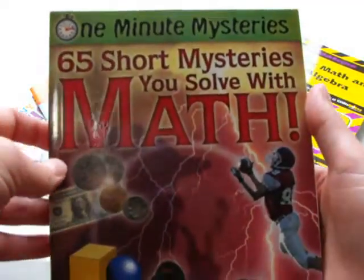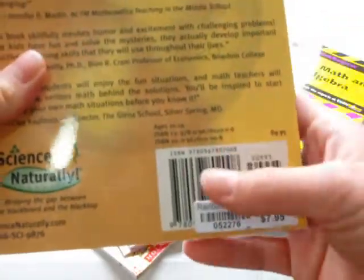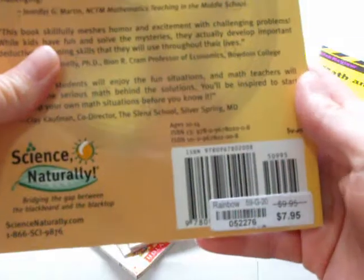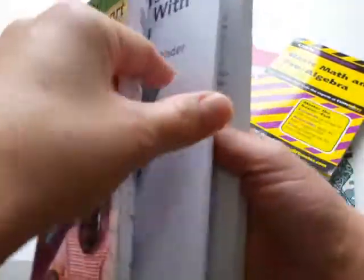My daughter loves mysteries, and this is 65 Short Mysteries You Solve with Math, by Eric Yoder and Natalie Yoder, father and daughter. It is for ages 10 through 14. Rainbow Resource had it for about $8. Here's the table of contents.